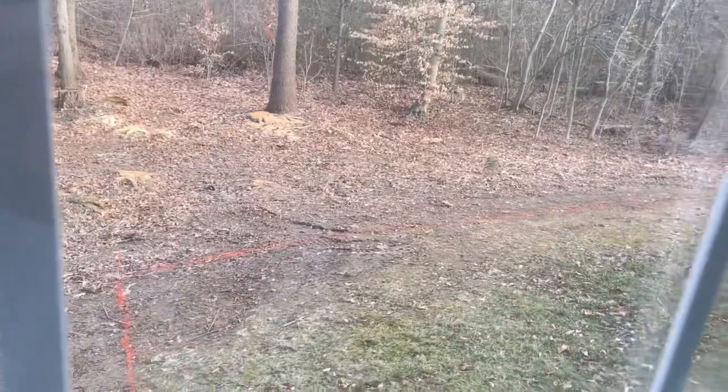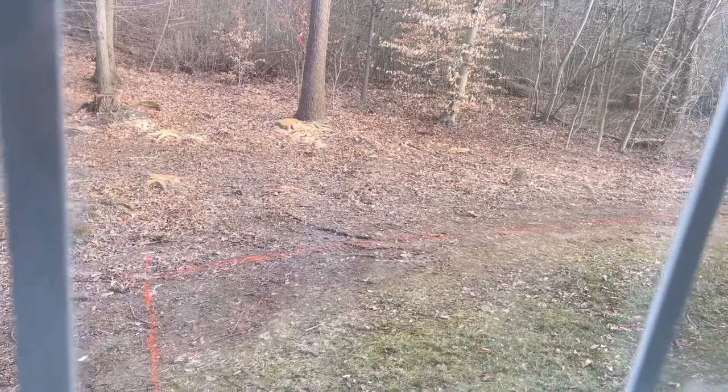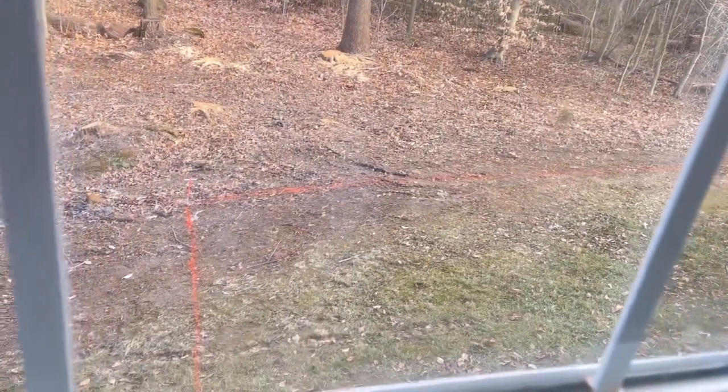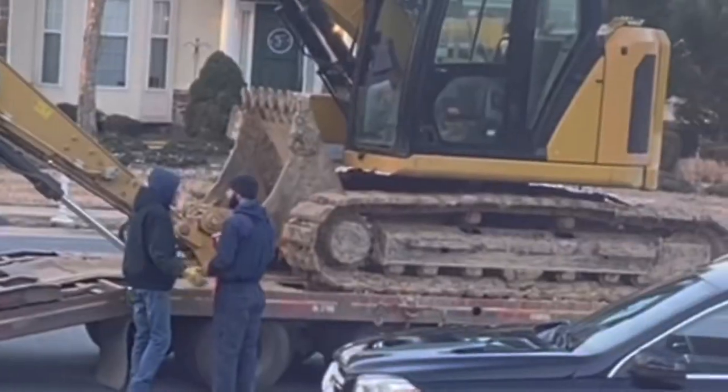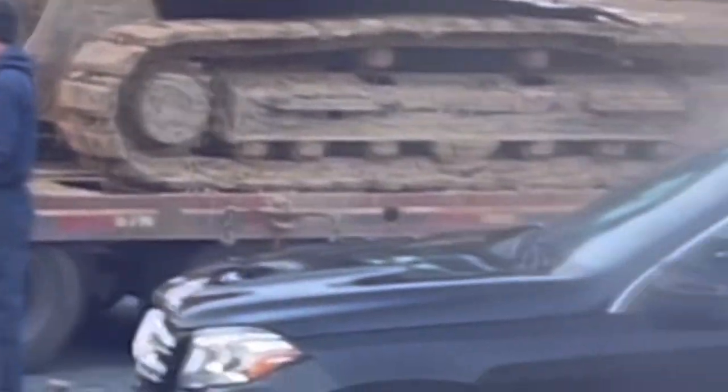I'm looking out the window again because I did not want to go outside. But yes, this is the next phase. We are here, guys. It's starting.